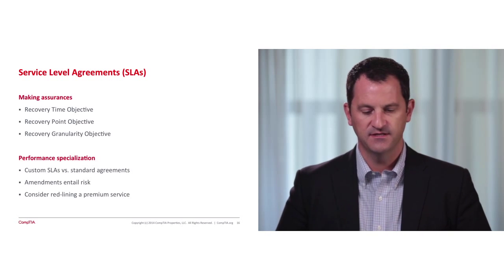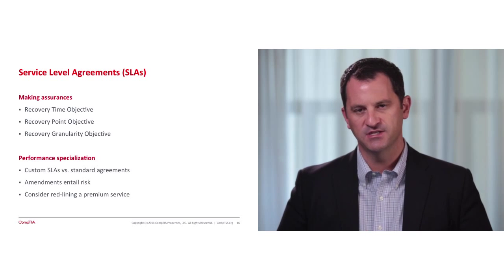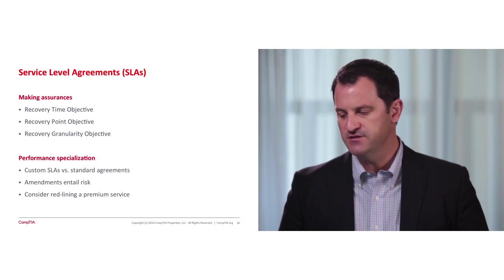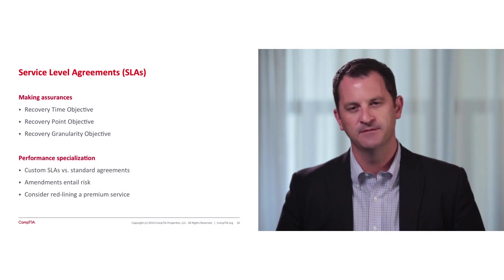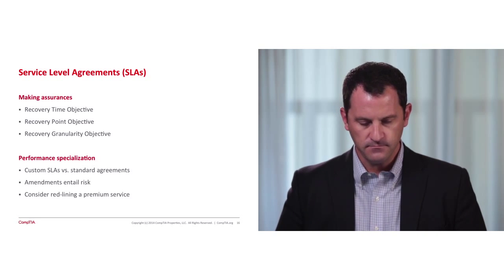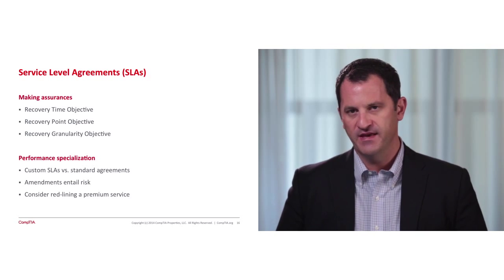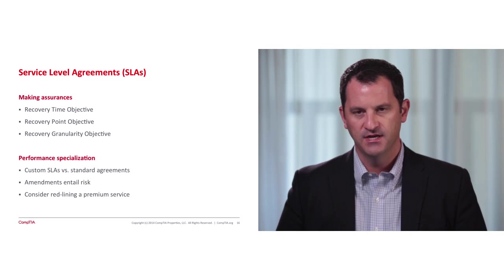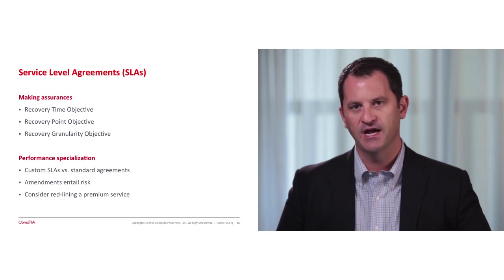From a performance specialization standpoint, you want to make sure that you really limit the customization of service level agreements. It's difficult to scale an environment where everyone has a different agreement. It's difficult to manage. It's difficult to keep them separated. Even if you have a PSA tool, it can get difficult to manage. And so we really recommend resisting changes to your contracts.